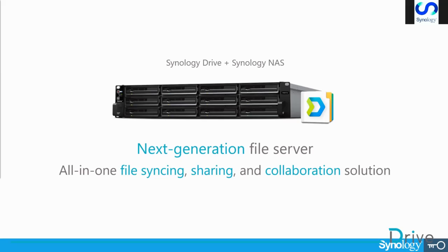So it's a lot of things all at once that kind of accomplishes a lot, but at the end of the day, we wanted this to be a private cloud solution to make it as easy as possible for people to access and share their files from anywhere.